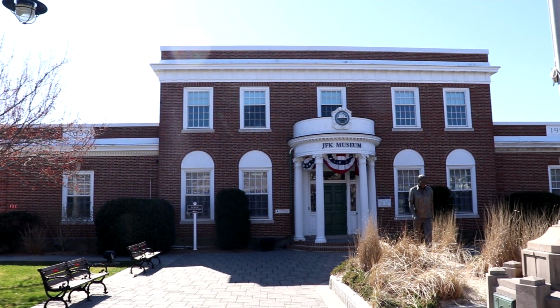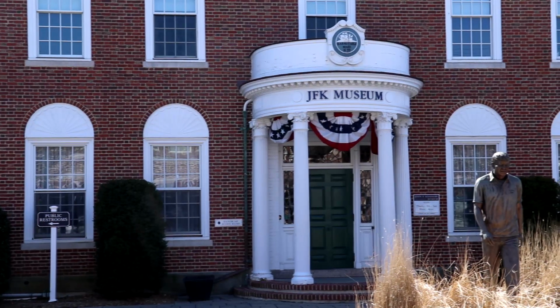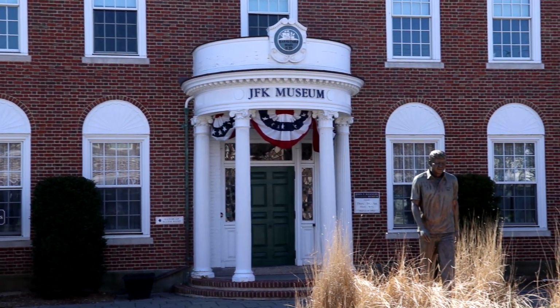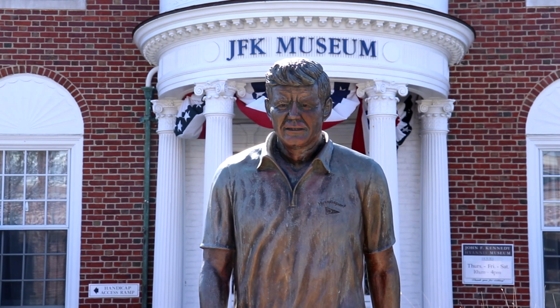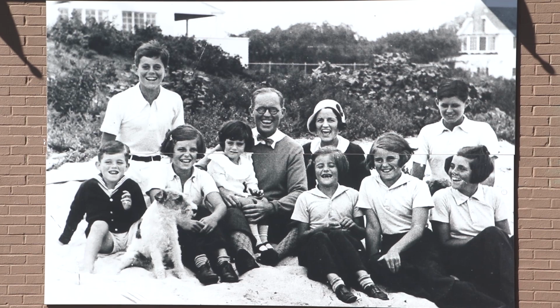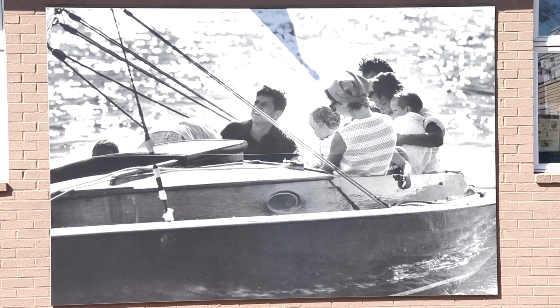I've been really enjoying my walk along Main Street so far here in Hyannis. A beautiful town. And over here, this is the John F. Kennedy Hyannis Museum. It's a museum dedicated to the Kennedys' time here in Cape Cod, because the Kennedy family had their summer getaway here in Cape Cod. It was located just a few miles from downtown Hyannis.